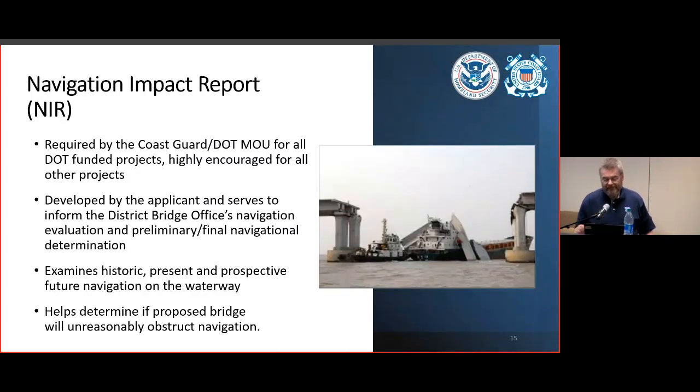All right, let's talk a little bit about the Navigation Impact Report in some more detail. You're going to be getting a more in-depth review of what we'll be looking for in a Navigation Impact Report during the first technical presentation, which will be Jamie Schultzen presenting. So regard this as sort of a snapshot.